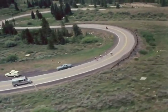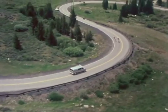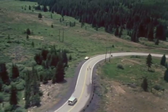The two Colombians, Tom Prehn from our U.S. national team and Bob Cook, broke away from the field on Tennessee Pass, getting about 2 minutes on the main field. Hopefully, they were going to stay away to the finish.